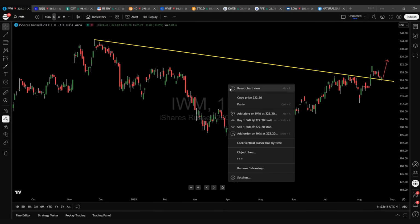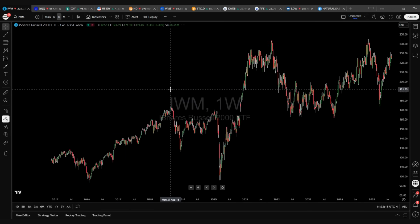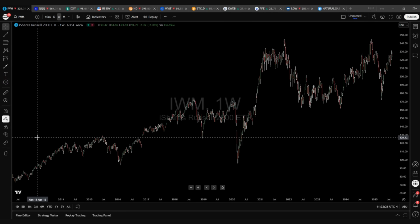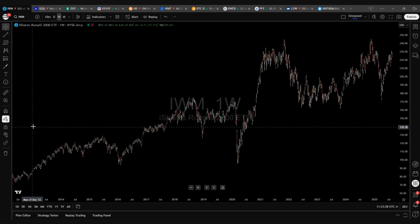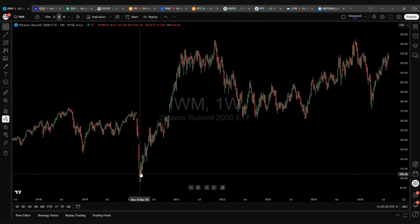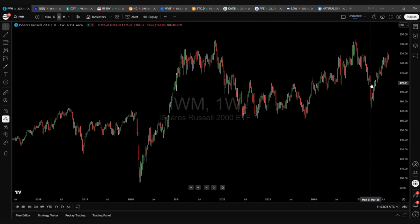Now, another factor that has me somewhat excited about this potential long trade on the Russell and the small caps is that this chart is nothing even close to what the S&P or the NASDAQ looks like. If you look at the NASDAQ, it's bottom left, upper right, just a continual grind higher. The Russell had this big move from the 2020 COVID lows, and since then it's literally done nothing while the S&P and the NASDAQ have gone higher.